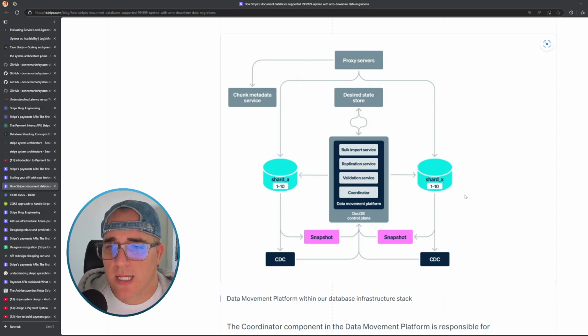Okay, I'm trying to understand this specific graph. Basically, they have a proxy server, they have the metadata for the queries and the data that needs to be migrated somehow between shards.